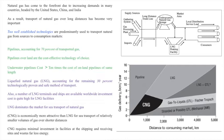Now, here you see that pipelines account for 70% of the transported gas, and overland pipelines are a very cost-effective technology compared to other technologies, but for a shorter distance. We'll see this. Underwater pipelines cost around 10 times that of onshore pipelines of the same length. However, they are also useful and effective compared to other methods for a shorter distance.